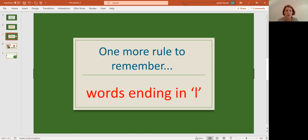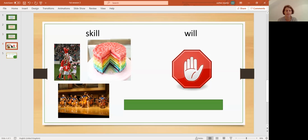Now there is one more rule that we need to remember. Okay, when we're adding the suffix full, we need to actually look and see if the word already ends in L. Because if it does, we're going to apply the same rule that we do for the suffix itself. Let's have a look at two. So we've got the word skill and we've got the word will. Now we can add the suffix full to both of those words, so we can be skillful and we can be willful. Now, it was easier to find photos of things which show people being skillful and a bit trickier with willful, but let's talk them through.